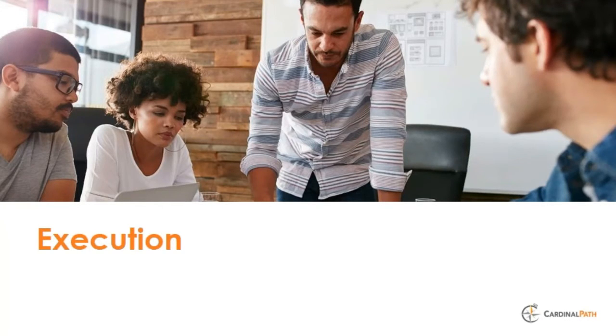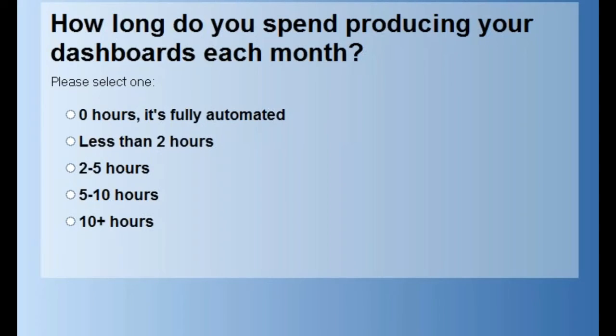We have another poll question for the audience as we switch topics from data governance to dashboard execution. And that topic is, how long do you spend producing your dashboard each month? Are you working with a totally automated solution? Are you spending a few hours each month doing your dashboards? Or are you maybe putting in at least a business day? So just wait a moment as the dashboard metrics start coming in.